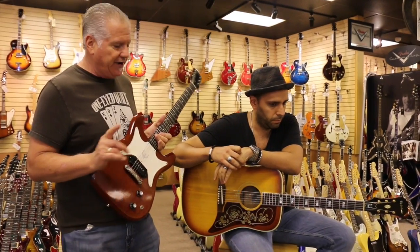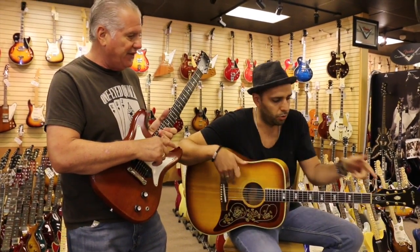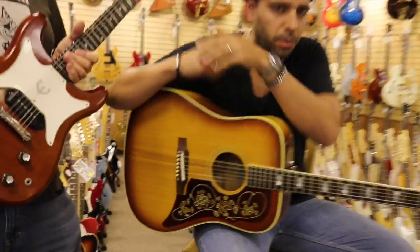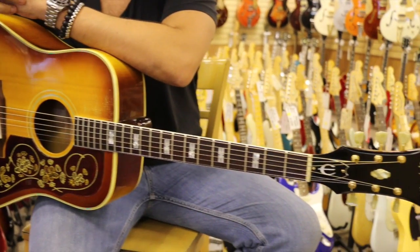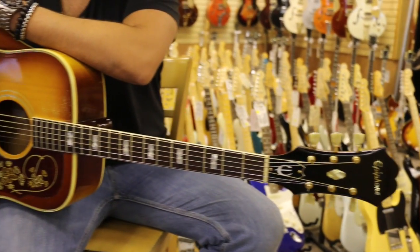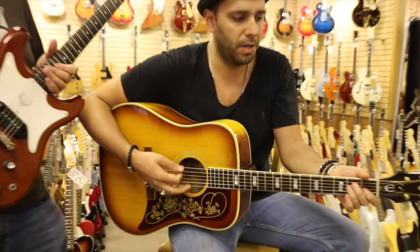One thing that's very interesting about these is that the scale length is different: 25 and a half inch scale instead of 24 and 3/4 like a typical Gibson. That little bit of extra length just gives you a little bit something extra, a little more attack, a little more snap to the strings.